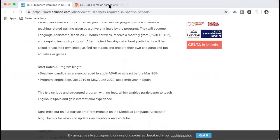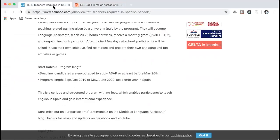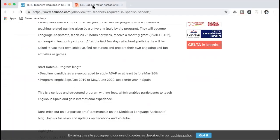Another thing, in Korea, you'll probably get paid year round, and then maybe even an extra month, the way it works out. In Spain, most places will only pay 9 months. So all of this is to be considered and to be expected. When you decide, make sure you ask and research those types of things. Are you paid for only 9 months out of the year? What is the starting salary? What is the typical starting salary?